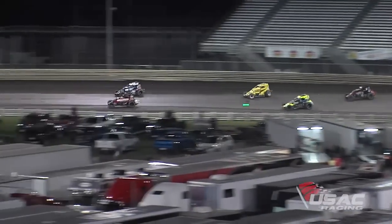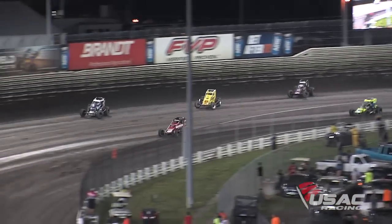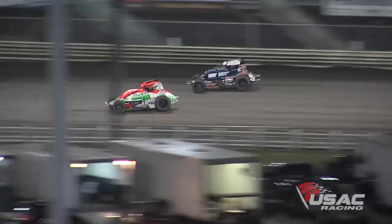He will lead him down the back straightaway. Kevin Thomas Jr. working down low. Windham goes up top. Chase Stockin down low as well, trying to take that third spot from Matt Westfall. Kevin Thomas Jr. leads lap one. Ryan Bernal battling with Matt Westfall there.